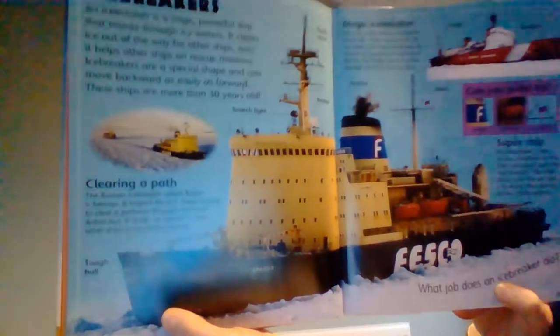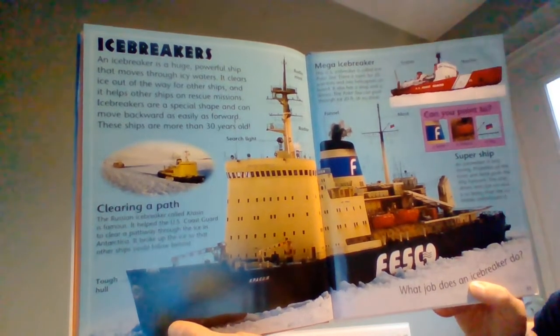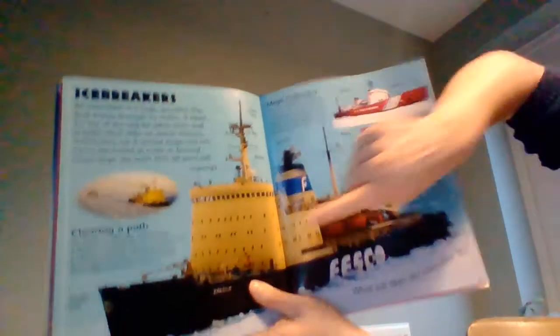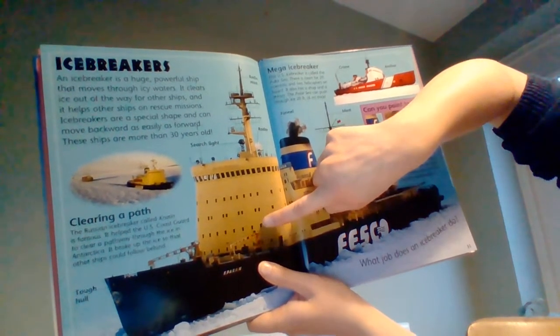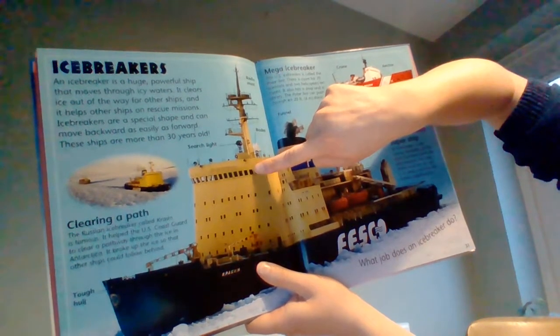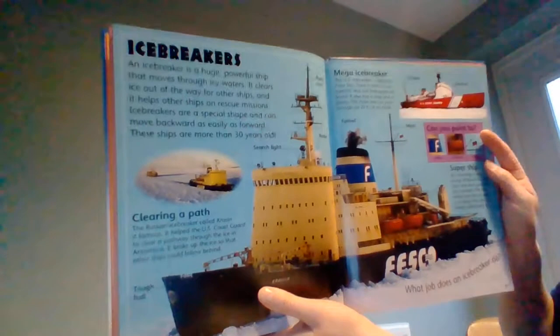Icebreakers. Look at this incredible, huge ship. This looks just unbelievable, doesn't it? Look how tall it is. I can't believe how many levels of different windows I can see. There's a level here, so we've got 1, 2, 3, 4, and then 5, and there's even places up here where people could stand. It's huge.